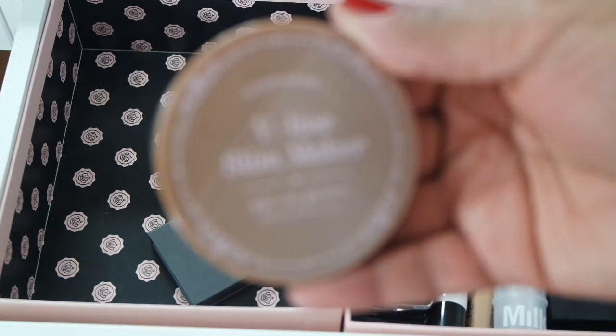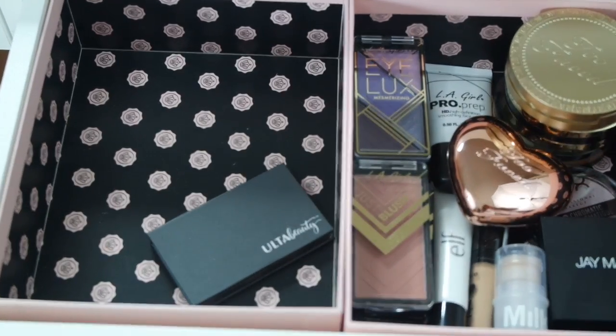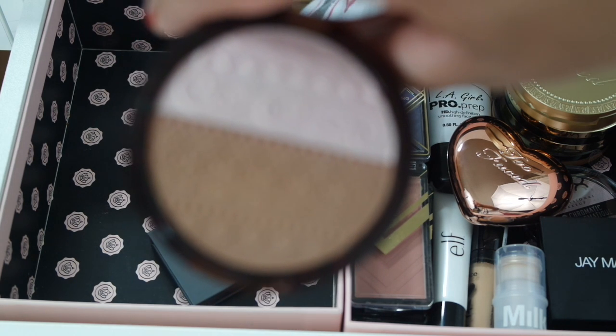Then here is a bronzer from Etude House. This is a V-Line Slim Maker. This is really gorgeous, and I've had this for quite some time but haven't used it, so I'm really excited to use it. The bronze color looks really good for my skin, nice and dark.